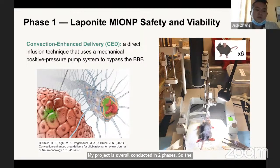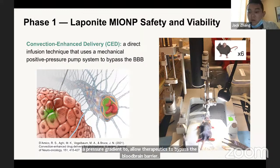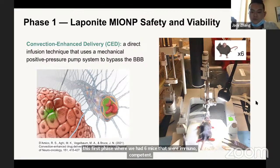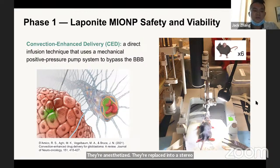We wanted to pair it with a pre-existing technique called CED, which essentially uses a pressure gradient to allow therapeutics to bypass the blood-brain barrier. As you can see here, this is our setup for this first phase, where we had six mice that were immunocompetent. They were anesthetized and placed into a stereotactic frame. They had a burr hole drilled through their skull, and then they had 10 microliters of these nanoparticles injected into a predetermined part of their brain.